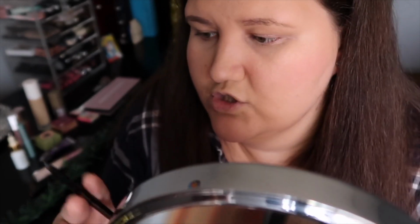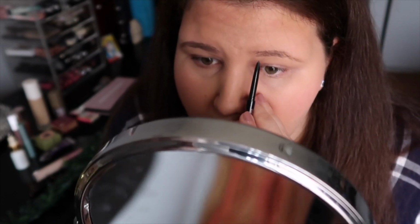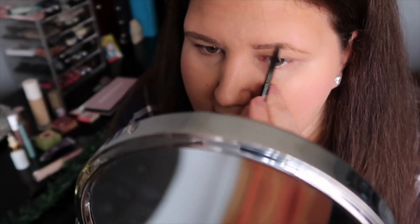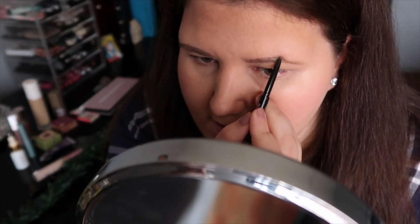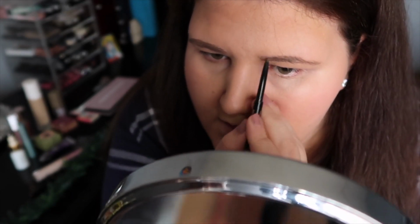So the whole process is basically to do it until you're satisfied with how it looks. Give yourself a shape, create a nice little base. Don't make it too dark. That's what I don't like. I cannot stand eyebrows that look unnatural. Oh my God, hold on. Let me finish this and then I'll get into that topic.